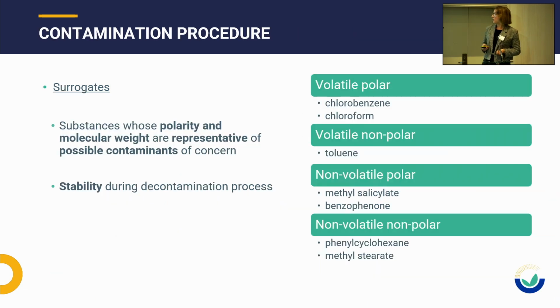So as a starting point, we look at the contamination procedure. You saw already in the presentation of Maria Rosaria that we had this list with CMOD values for specific surrogates, and these are the surrogates that we usually see used in the challenge test. So we have here a range of substances mentioned. As was said before, they represent different polarities, different molecular weight in order to cover a wide range of contaminants.